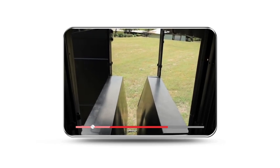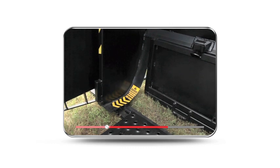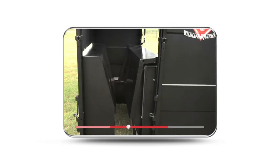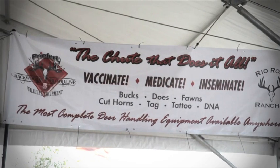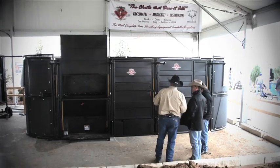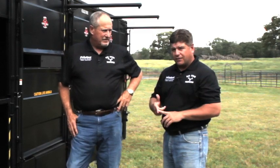And if you'll watch this cradle, as I pull it open, the cradle comes out. You notice that that came out this direction toward me. That allows the deer's feet to reach the ground, and the deer is then able to run out of the front of the chute. It's absolutely one of the most amazing pieces of technology that's going to absolutely revolutionize how we handle deer in this country. It's much safer for the animal and the operator all the way around.